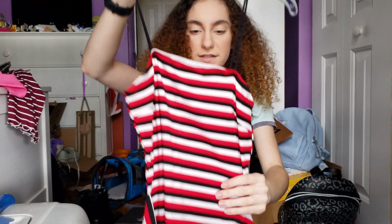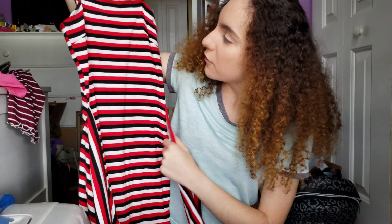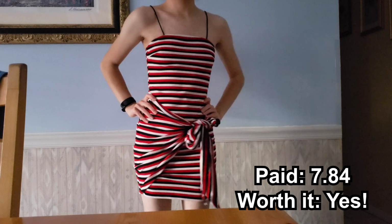This one is a really, really cute kind of casual dress. It's got these long elastic straps and the body is just this red, black, and white, and it's got these pieces at the side that you can tie in the front.